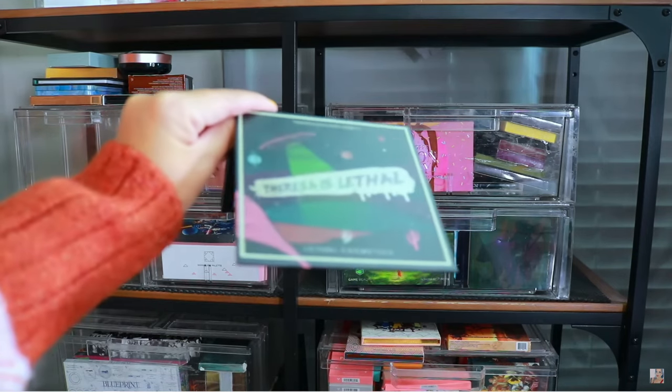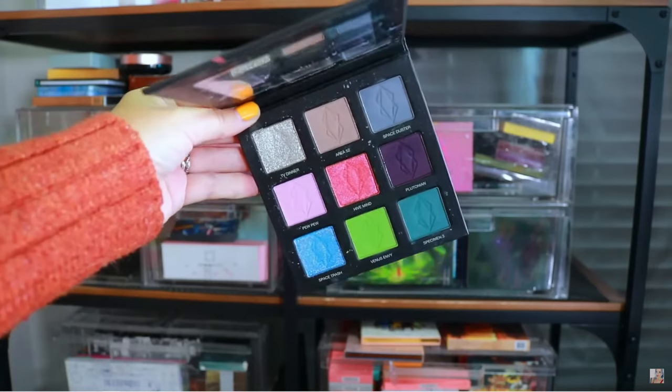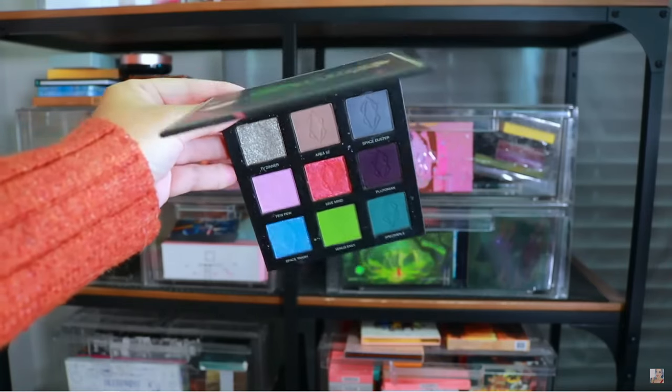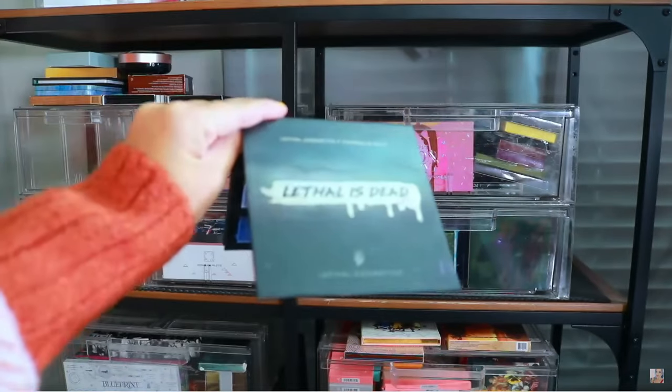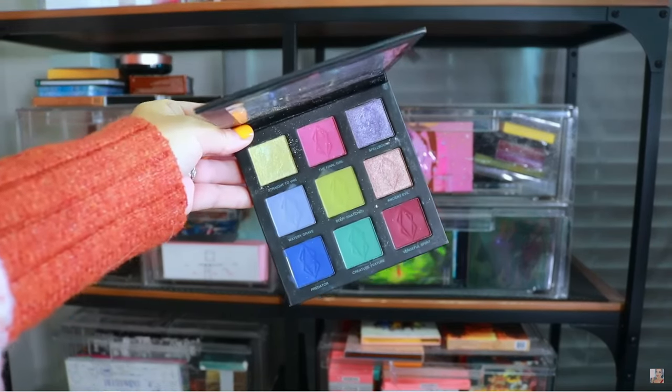Up first, we do have the Teresa is Lethal palette right here. And I love this palette. This was her second palette that she ever rolled out with. This was like the big hot older sister to her first Teresa is Dead palette. So we're gonna hold on to this because I'm definitely not gonna part with this one. We have the Lethal is Dead palette. This is the first palette that Teresa ever came out with. So of course, we're gonna hold on to this.